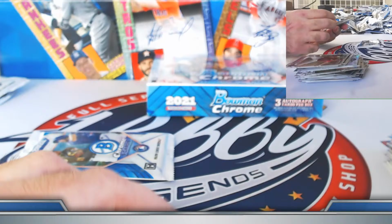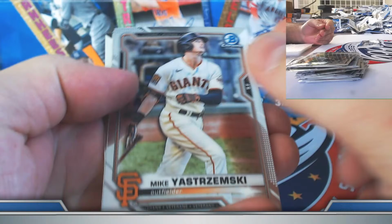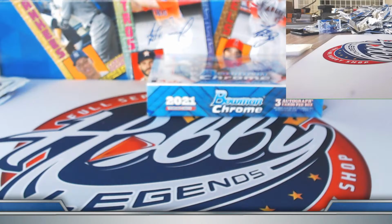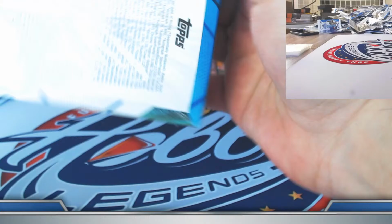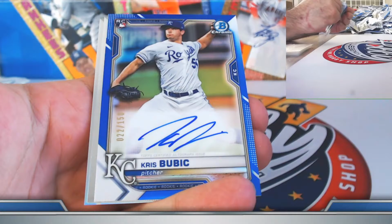Charlie Blackman, Fuchsia to $299. One out of $299. Bubich, blue on the rookie autograph, Carson Taylor, and Aguilar refractor autograph.